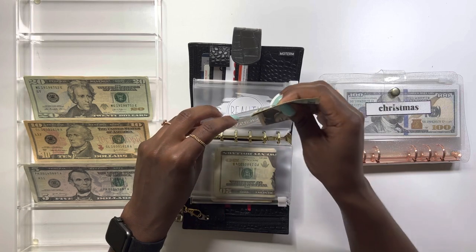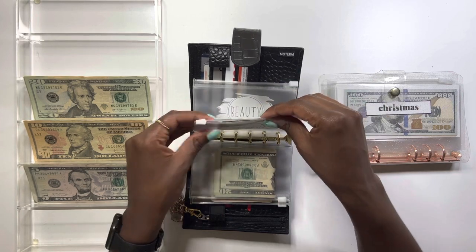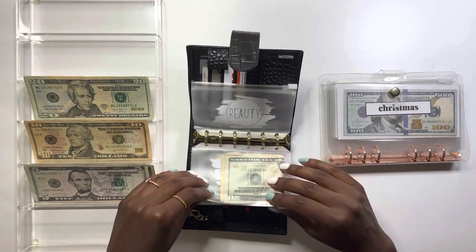But I like to stuff this envelope, you know, just for added effect, you guys. So I like to stuff this. I normally just take it out and give it to him right away.